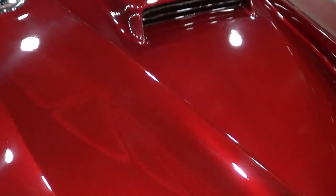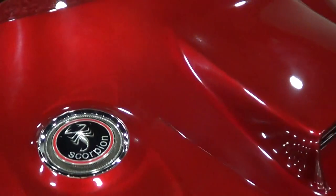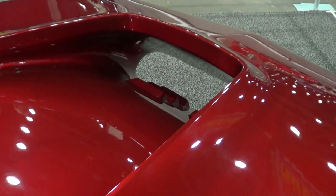Man, it was ahead of its time, wasn't it? It's got all that ghosted in there. Very cool. That's crazy. Scorpion. Look at this interior, right? Actually looks pretty comfortable. Crazy, man.